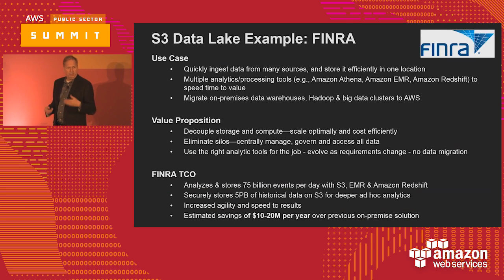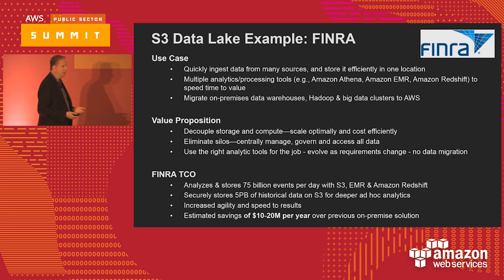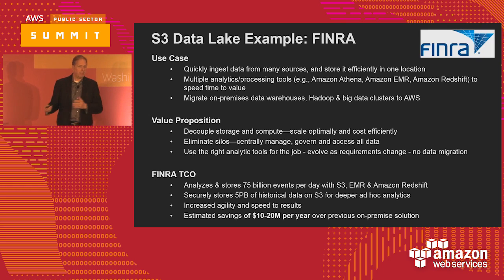So they're a great example of pulling all of this together in a great use case using us for a data lake. So a data lake, for those of you that aren't familiar with the term, is essentially taking all of your different silos of data that might be stored in a number of different Hadoop clusters, existing on-premise, might be new data coming in, log files, different types of just raw data. And when you run it on-prem, and this is what FINRA was running, they had a number of different silos.